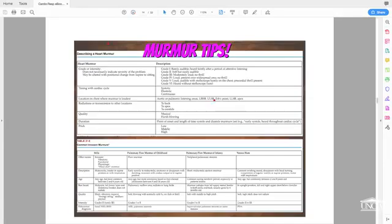So, murmur tips. You want to make sure you're diagnosing the grade. You want to document the timing. You're going to document the location. You're going to document whether or not it radiates. You're going to document the quality. Is it harsh or is it musical? You're going to document the duration. Where does it occur is important, but you need to know how long it occurs for. Okay? And then the pitch. Is it low, middle, or high pitch?